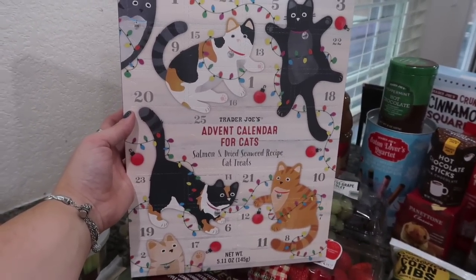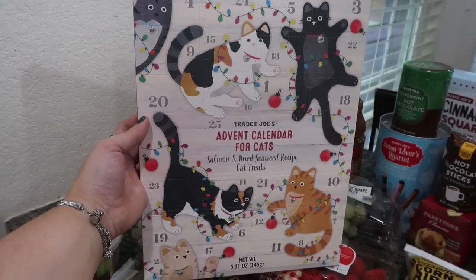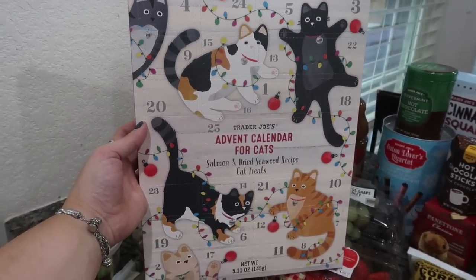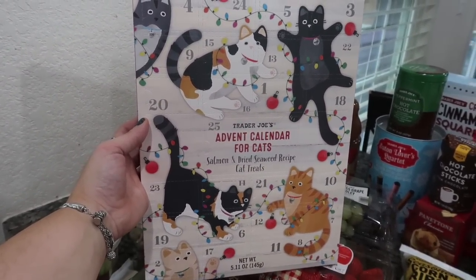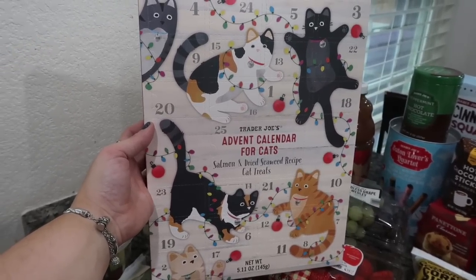The dogs already got one from Costco. If you guys missed that haul, I'll link it up above for you. But I got the dogs one. It's a big one, and it was almost 40 bucks, like $36 or something. So they're gonna split that one, but it has toys and treats in there.